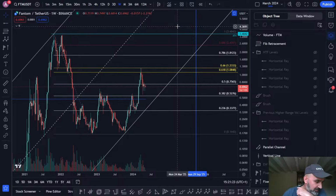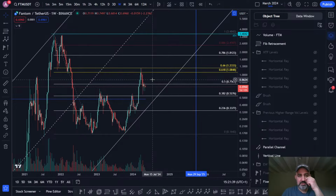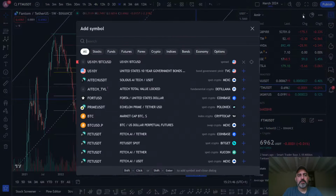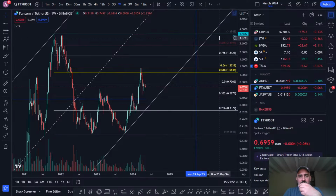Acro, huh? DJM, good formation for bull. Let's have a look at Acro. Acropolis, is that Acropolis? So that's FTM. I'm interested in FTM, so I'm happy to do it. And also I've done it before, as you can see. Not a problem. Acro. I haven't looked at Acro since the last bull market.